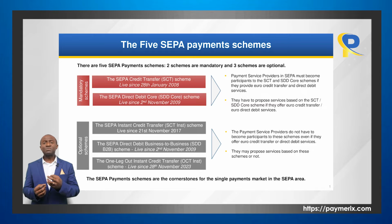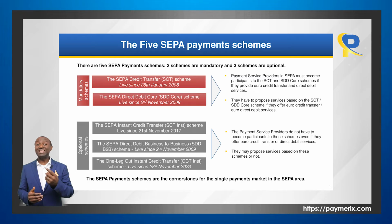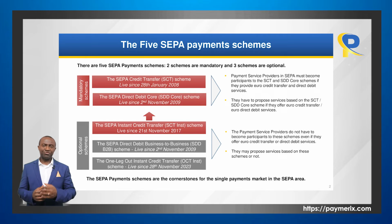So, payment service providers that offer credit transfer services in the SEPA area may offer SEPA Instant Credit Transfer services or not. At least that is the case today. It is the choice of the PSP to join the SCT Instant scheme. But things will change in the near future, highly probably next year in 2025. The regulation will make SEPA instant payments also mandatory within the SEPA area.